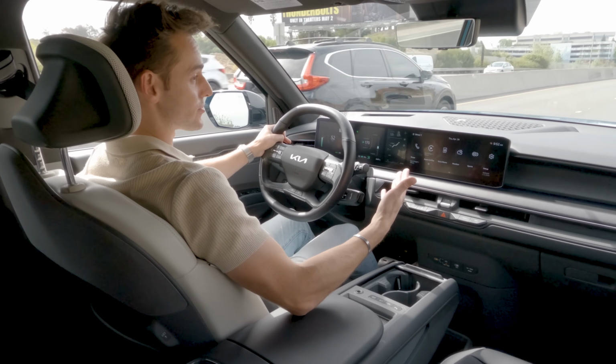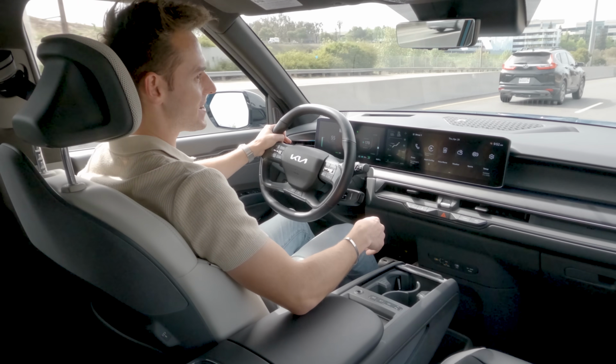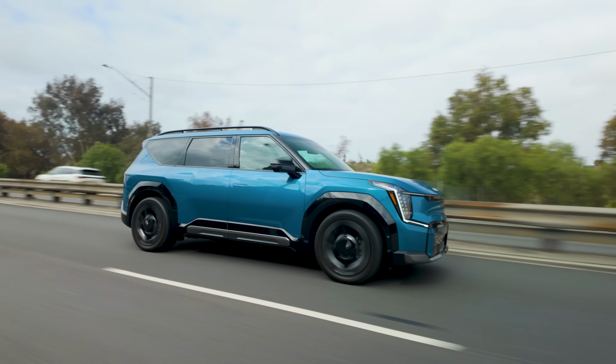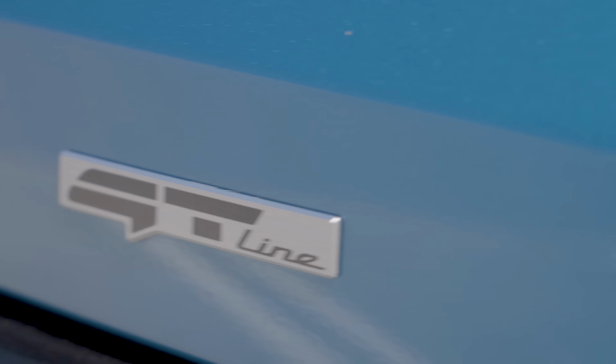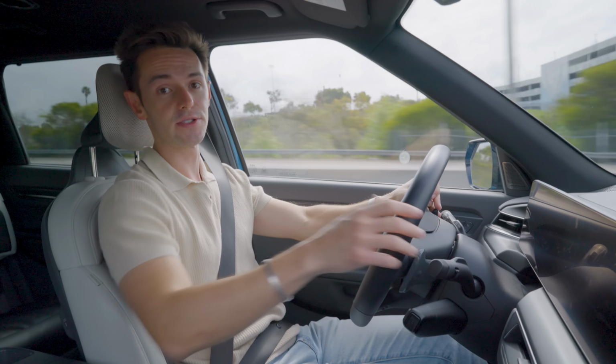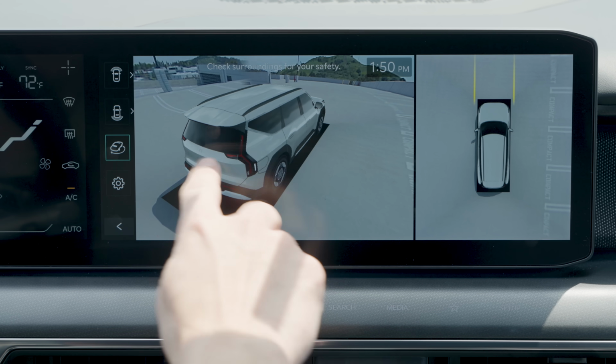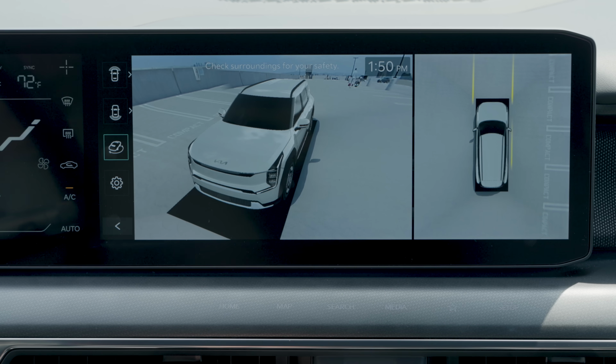And there's a lot of great driving tech here that makes your life just a bit easier. Kia makes a lot of great stuff standard on the EV9, and especially on this well-equipped GT-Line trim. Some of the features really stood out. The EV9's 360-degree surround view camera system is phenomenal. Its big, high-resolution picture takes up the whole screen, and I love that it has a dedicated camera button.